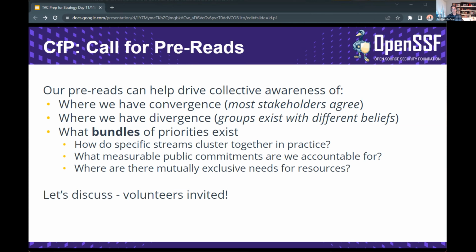Ideally, a pre-read's only one page. If we have an abundance of these, I can work on condensing them. But one of the beauties of a one-pager is it forces us to get our ideas out very crisply, and they're fairly easy to consume, even if we need to consume them on the fly, day of, right before we have an important meeting. So that's my invitation.